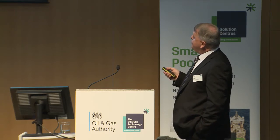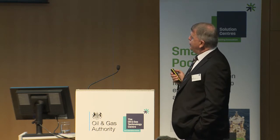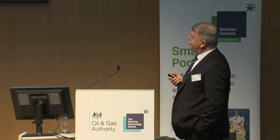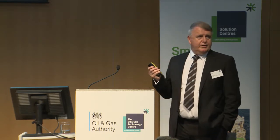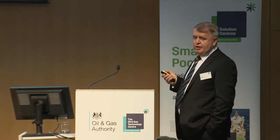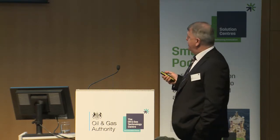The bigger one's the 360,000 barrel ship, 250 metres long, 40 metres beam. So we think we've got the various range here that can cover just about anything in the North Sea, from small pools up to, you know, perhaps even early production on bigger fields if that ever comes about.